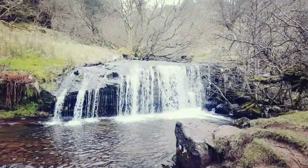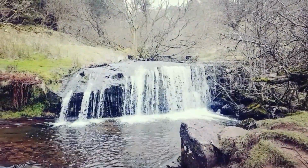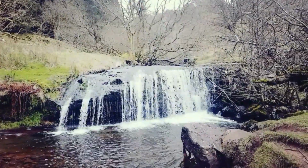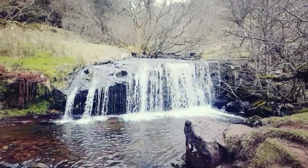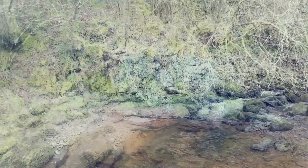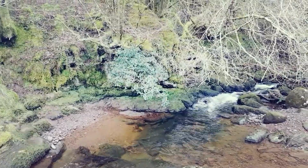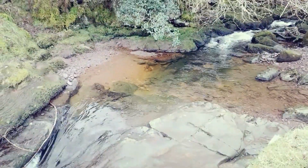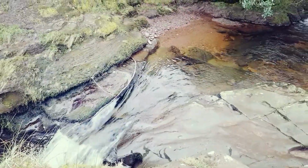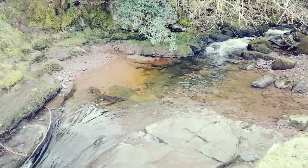There you go guys, there's a better view of the front face of it. Absolutely stunning up here, it really is. Another nice little area down here with a nice little pool in it, which is just washing through there nicely. Right, let's get down there and get underwater, I think.